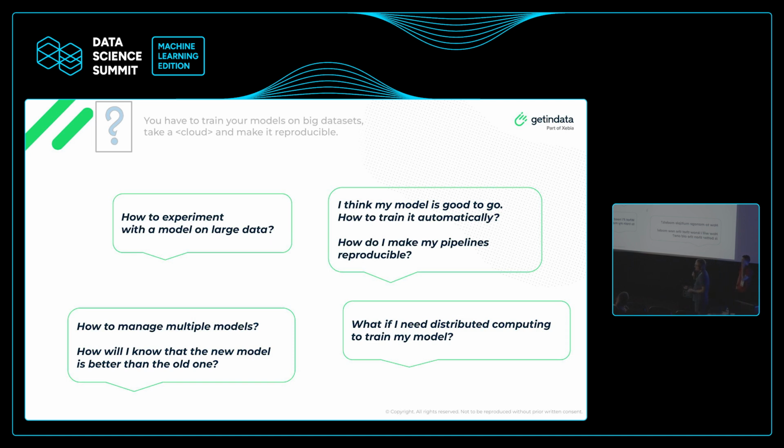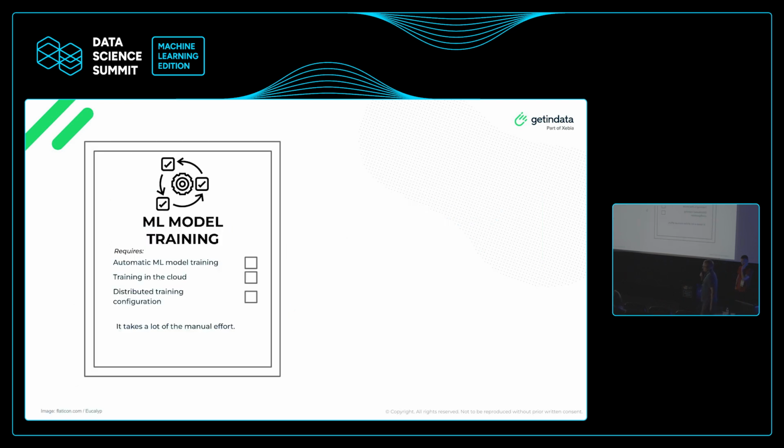To address those questions and to build an MLOps platform for your team, you need a few building blocks. First building block is some process around machine learning model training. So you need to have some options to automate model training, to train your model in the cloud, and even easily switch from some local and small machine to big deployment and do some distributed computing and distributed model training.